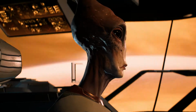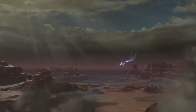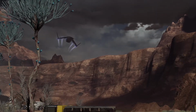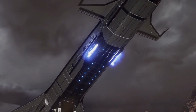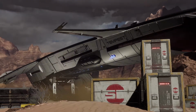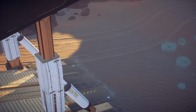Core is hot. Shields holding, adjusting entry. You got this, right? Hell. There. Set us down at this nav point. And we're here. Where's Vitra?